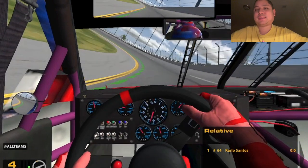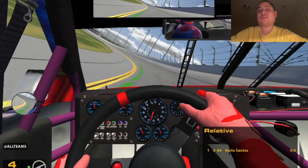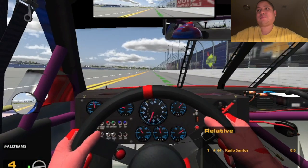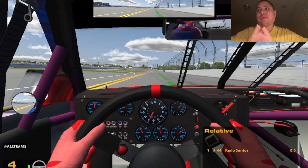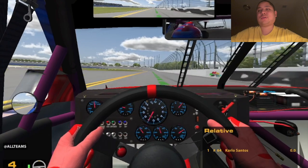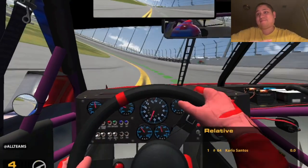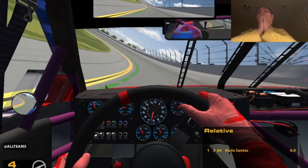It's kind of boring just going around in circles, but hey, if I'm going to battle up in the front in the future in iRacing, I've got to shake these cars down to make sure they're all right. No broken parts. So, what else do I want to say?